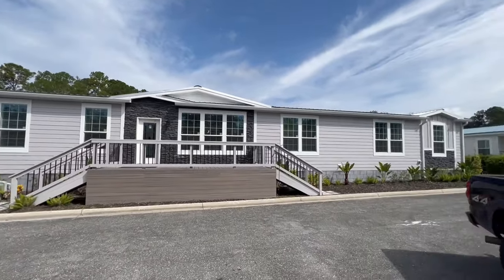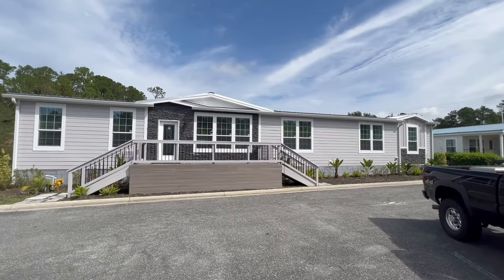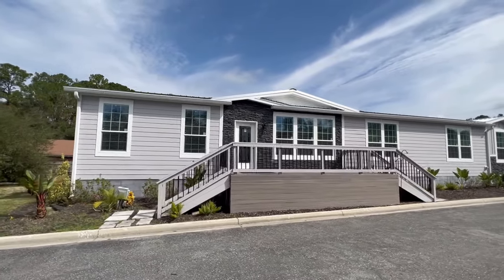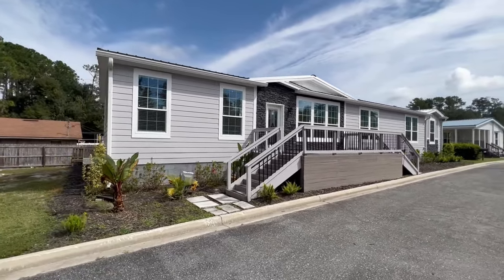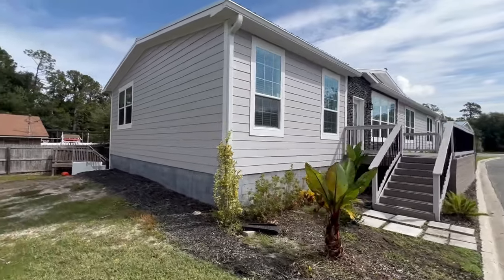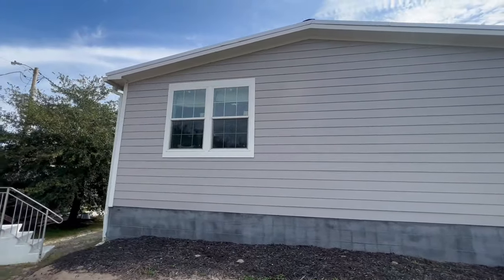All right, you guys, so this is the outside of the home. As you can see, this is a very, very large home, so we're gonna have a lot to cover in this video today. I really love the curb appeal of this home. And you have a very nice size front porch as well. I'll see if I can get y'all a quick look around the back and then we'll go inside. This is a very big home, you guys. So we're very impressed so far.